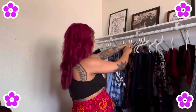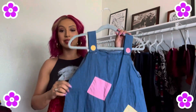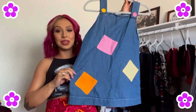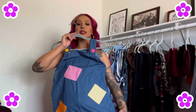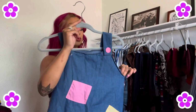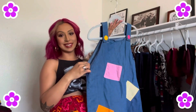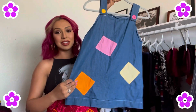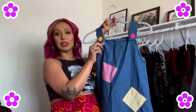Let's skip to my most favorite piece ever. So, I found this gem. How cute is this? I don't know if it's a kid's top. I don't think it is. It can be if you want it to be, I guess, like a dress. But I found this in the women's section and it's definitely homemade. You can tell by the stitching. And I love the little patches that they added with the multicolored buttons, and it's Velcro. So this is one of my most favorite too.